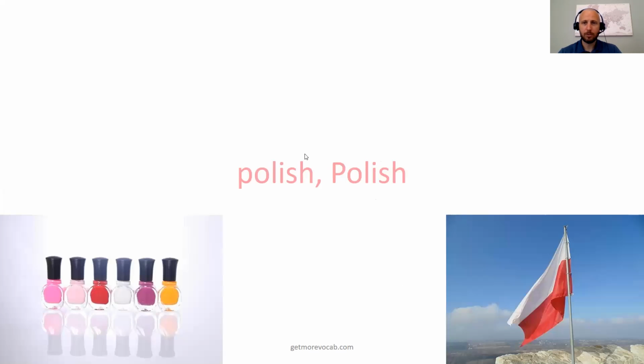These two, we're starting to get a little more advanced towards the end here. Two words that are spelled exactly the same and they mean different things. Capital P is Polish, meaning coming from the country of Poland, Polish. And then what you put on your nails is polish. So this is nail polish. This is the Polish flag.